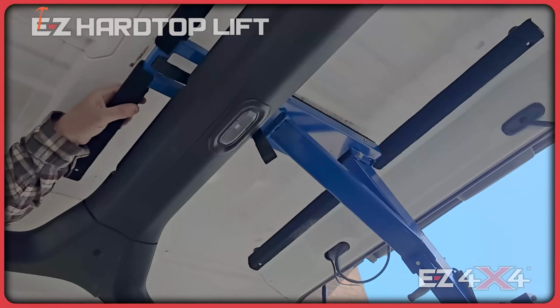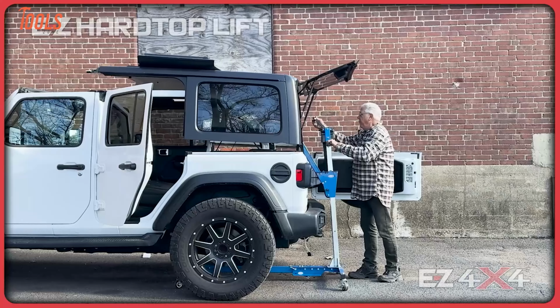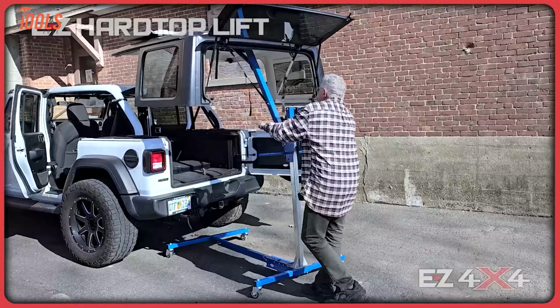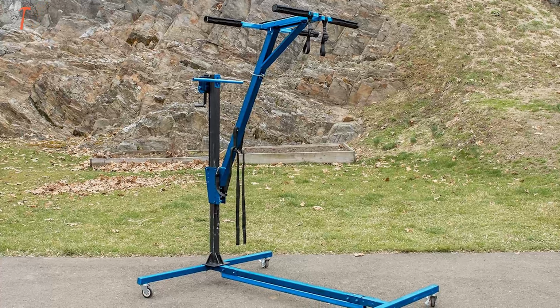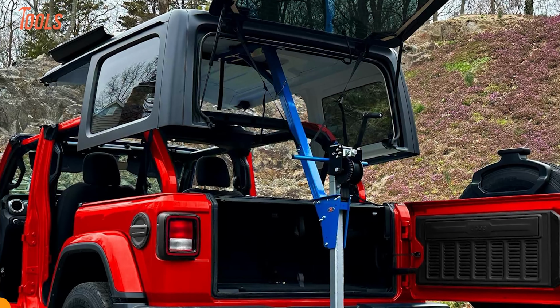You just attach it to your hardtop and watch as it takes care of all the heavy lifting for you. So you no longer have to wait for someone to help or worry about scratching your vehicle. When you're ready to store your top, the remover lift helps you place it safely aside. It's like having your own personal assistant dedicated to making your vehicle's life easier.